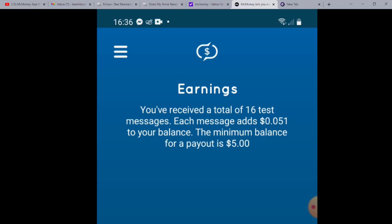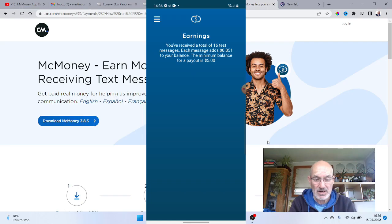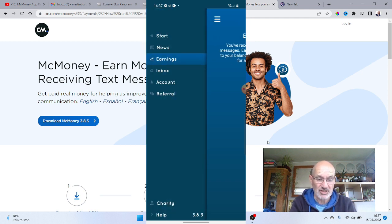So as you can see here, it says each message adds $0.051 to your balance. It says the minimum balance for a payout is $5. Now, this is the important thing I wanted to actually show you.